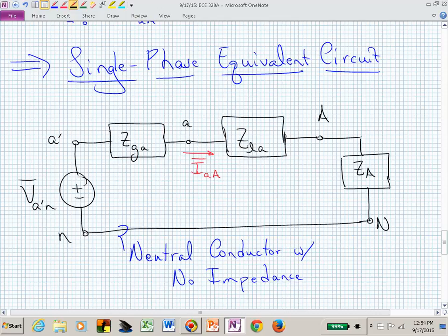And there's your transmission line impedance. The only thing to keep in mind is that now that we're in sinusoidal steady state, we need to make sure we're using phasors. We're keeping track of these complex quantities. Questions on that?